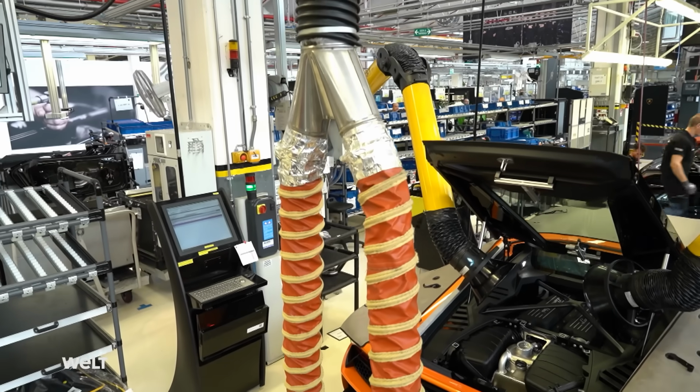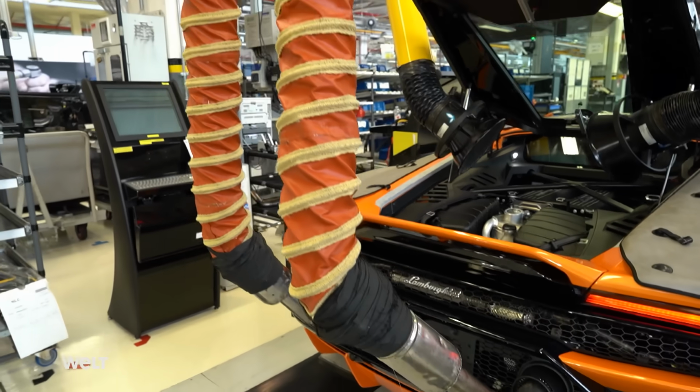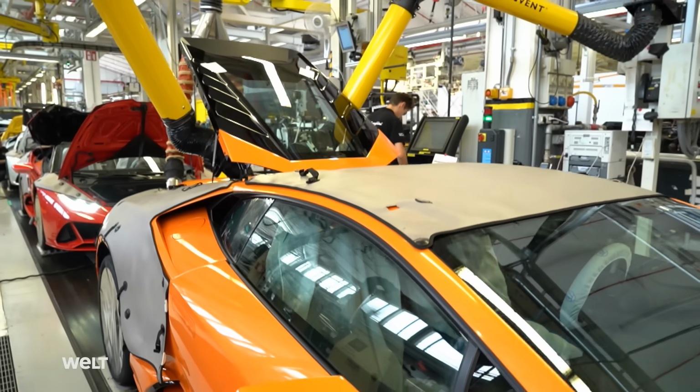In the meantime, his colleagues have installed an exhaust extraction hose and a cooling blower. And then, the V10 of the Huracan is allowed to roar for the first time.